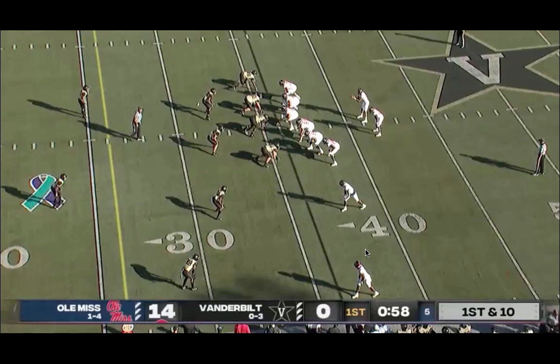So let's go ahead and let this play run. Let's take a look at this slant and go, and let's see how Elijah Moore shows an understanding of sensitivity to the coverage that will really pay big dividends at the next level.